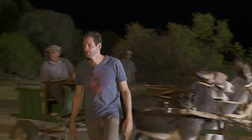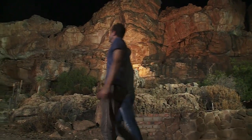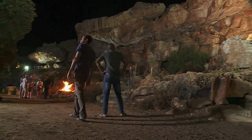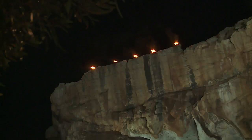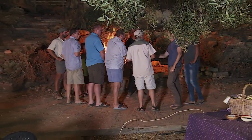Fantastic. We got off the karretjie. We were greeted with this amazing sight of these caves. Arriving at Bushman's Cave today, a spectacular venue, a spectacular view. Yeah, the vibe was fantastic. We got here. I felt like the music was playing, like a boere music. Man, I felt like I was at a Steve Hofmeyer concert.